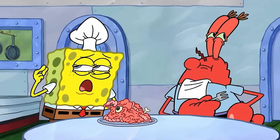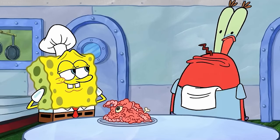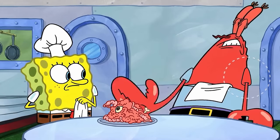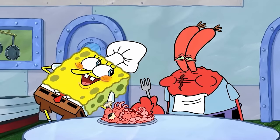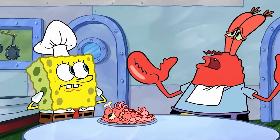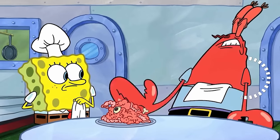To capture the natural bouquet of the chum, I made this batch entirely from old snail litter. A little dry. Next! Well, I think you'll like this one. It's made from wishes and love. It's too sweet!